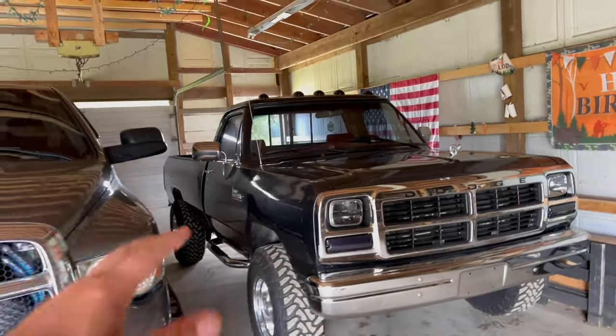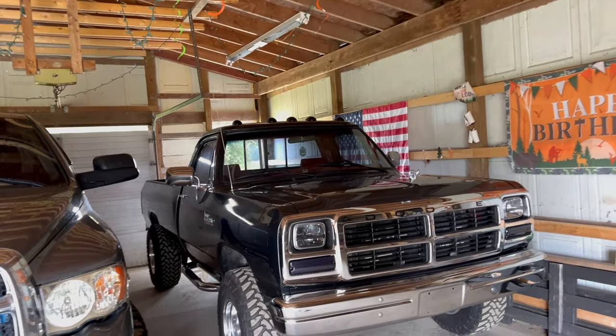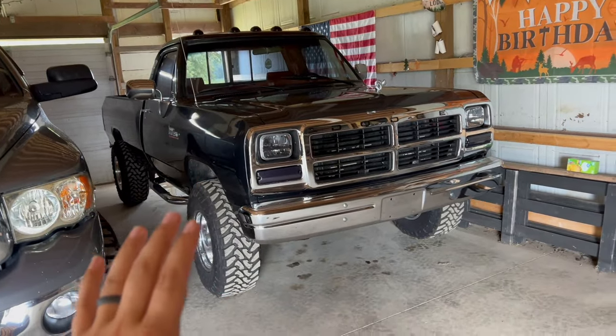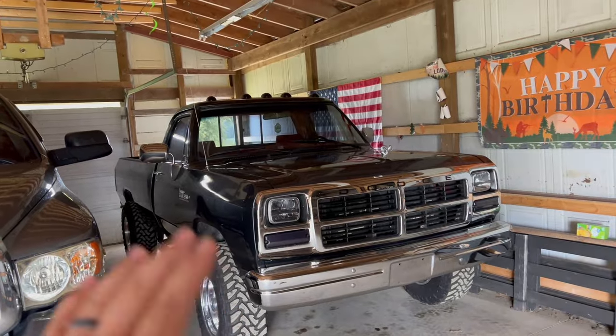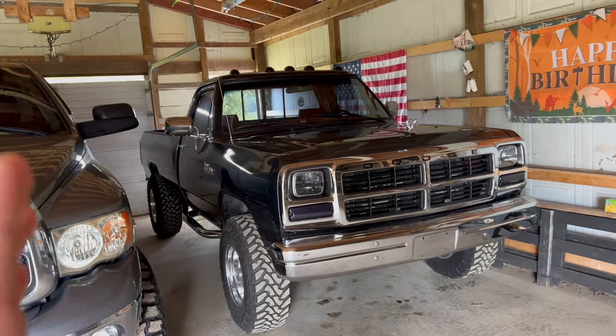But it does not have power windows and power locks. It is all manual for that stuff. It's not an LE, but come on guys, you're talking a 1991. This is an old truck, 34 years old or 33 years old. However you want to look at it, it's an old truck. For the options that it has, the condition that it's in, it is an amazing truck.